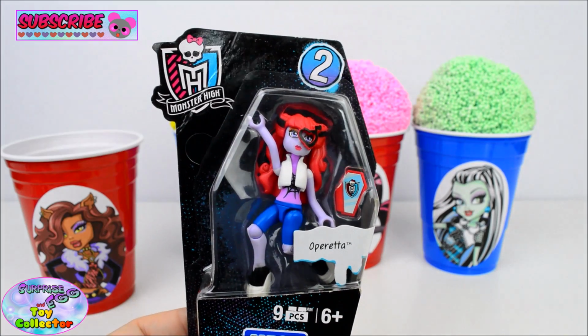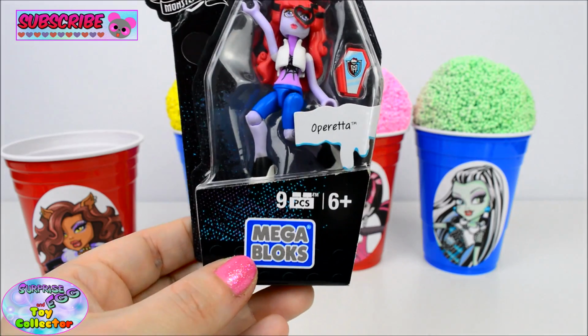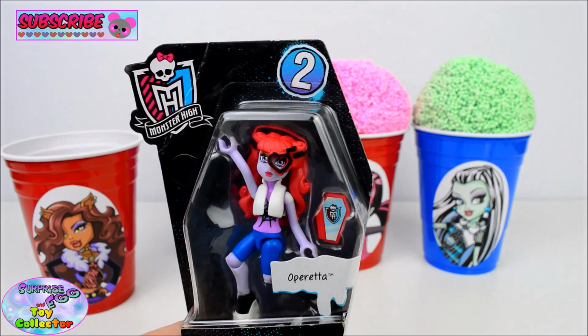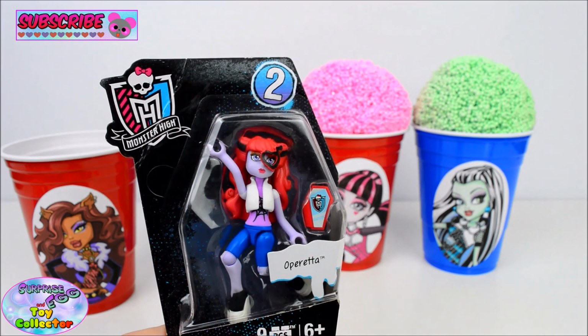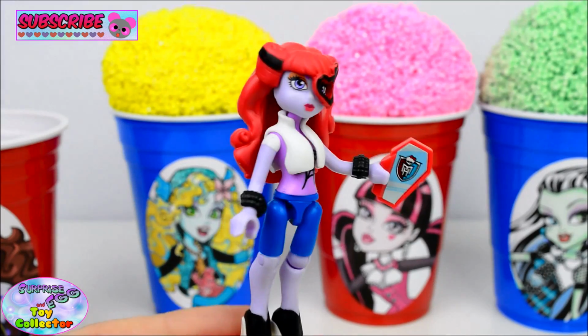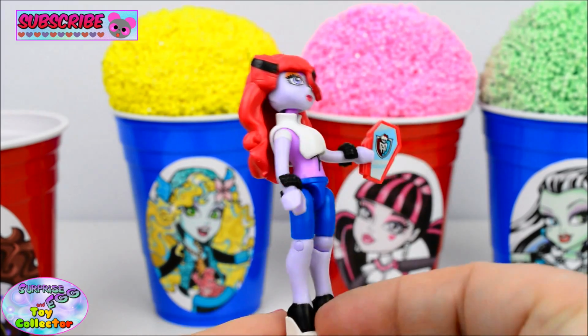We also find a Series 2 Mega Bloks Monster High figure. Whoa, these are awesome. So we have Operetta. Let's take her out. Oh, she is so cool.